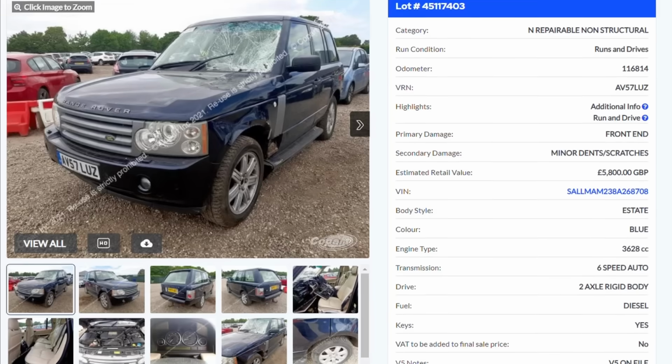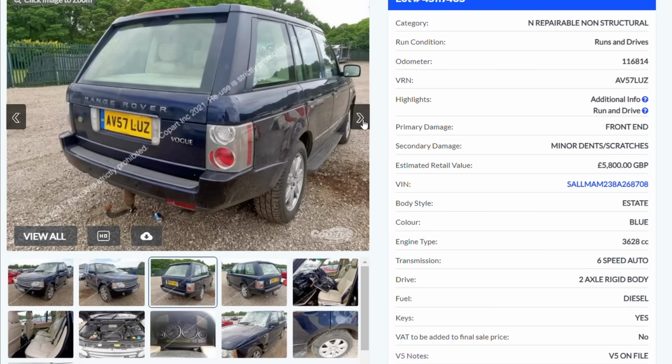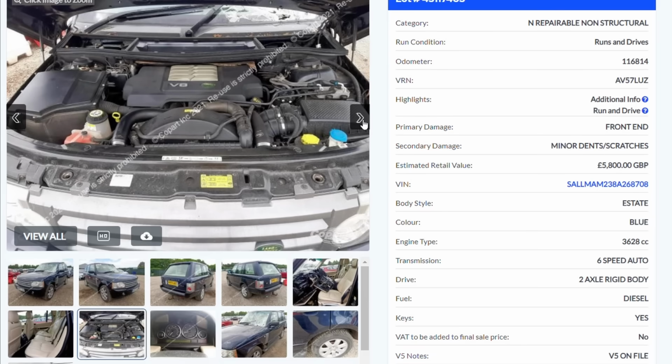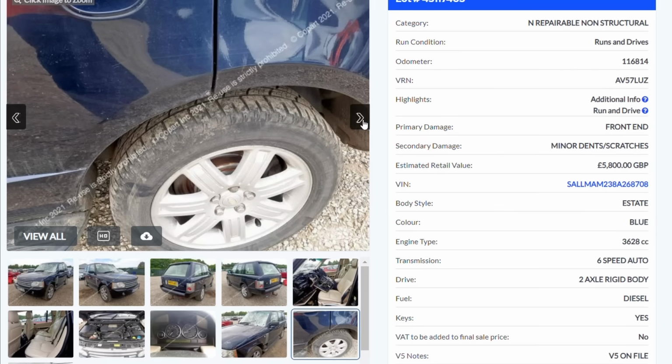But I didn't forget the main reason why I'm actually here is to buy a Range Rover. Didn't take long until I stumbled upon this example. This is a 2007 Range Rover with the 3.6 litre diesel V8 engine. It's done about 116,000 miles, and it's a category N write-off. And from the photos here, there's obviously damage to the windscreen, the bonnet, the front wing, and the dashboard has taken quite the impact. But I don't think there's anything here that is too scary for me to fix.